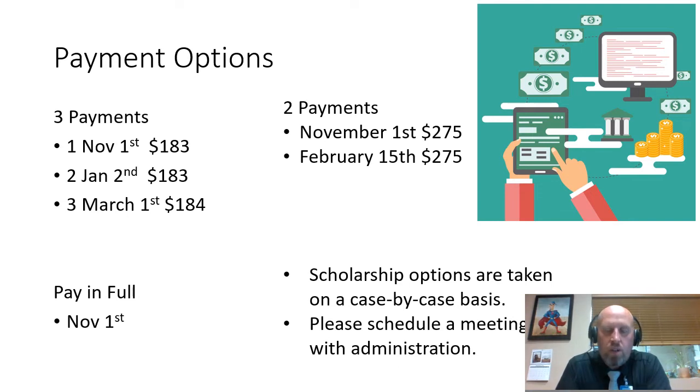Contact and schedule a meeting with administration. In most cases, we make that work through service to the school, and they have to work through some projects and sometimes stay after school and help clean, and that helps them earn that money for that scholarship. But just so you're aware, that is a possibility. Just let us know and we'll see what we can do.